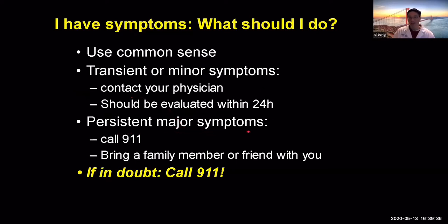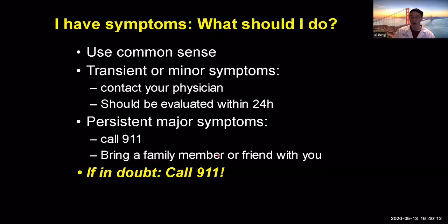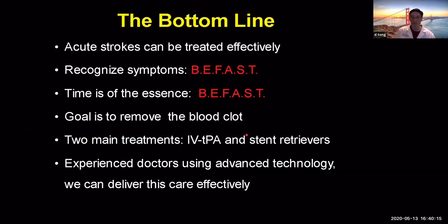But if you have significant symptoms, if you're disabled, if you're having weakness and stuff, you should just go to the hospital, call 911. And 911 is much better than driving in yourself, because the system is set up so that if you come in an ambulance, you will get immediate care and everything done as quickly as possible. If you walk in, you may be triaged incorrectly. So we generally recommend for major symptoms that you should come in by 911. There's a lot of resistance these days because of COVID, and we're trying to allay that concern because we still can function in the COVID situation and still treat these patients efficiently.